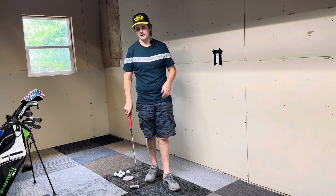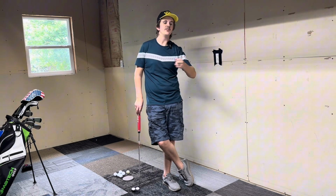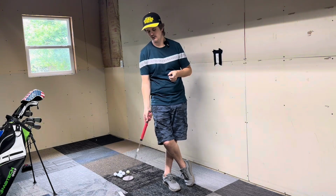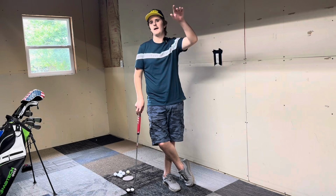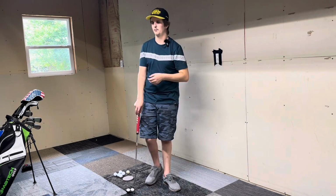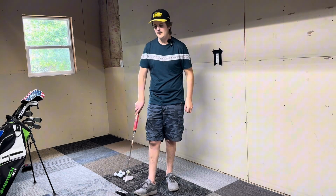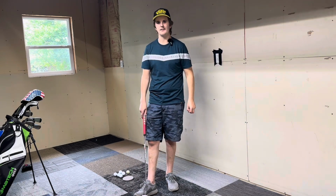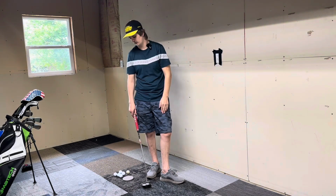A lot of people who are starting out in the game of golf probably think putting is one of the easier elements because you're just hitting a ball along the ground, no big deal. It's not like you have to get one into the air, hit over a bunker, or hit a cut around a tree. But I'm here to tell you that putting is one of the most difficult aspects of the game of golf.